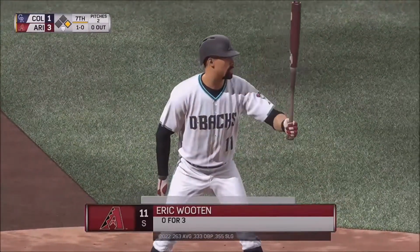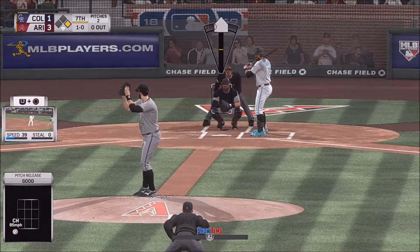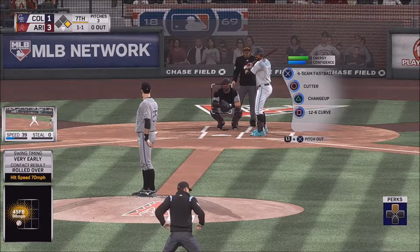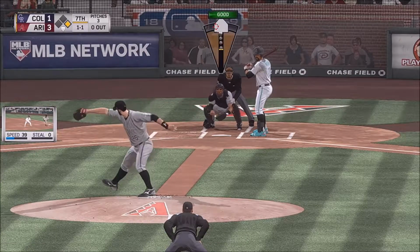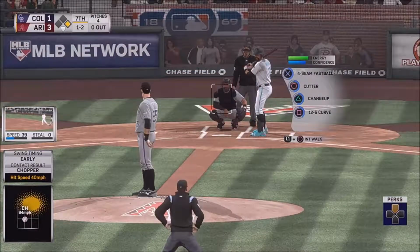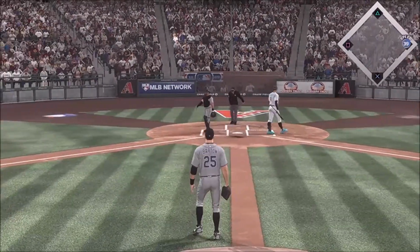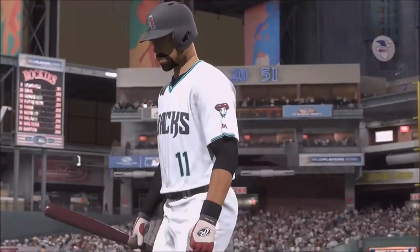Rick Wooten, 0 for 3 today. There we go, but he grounds that foul. Not so sure about that curveball. So he fouls off that changeup, but it came up a little bit more. I guess we will go with the curveball here. Bounces that one, but Edwards is able to block it right in front of him, so we get the strikeout. The guy stays at first.